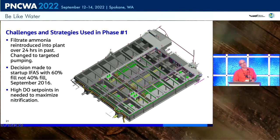We did, really quickly, this last point: I ended up finding out that the DO set points that we thought may be more in the four range really had to be pushed up to the six to maximize the nitrification in IFAS.